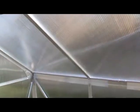For now, I'll let you guys go. I am going to go look at a solution for this, because I am not liking that, even though it is clipped down all the way up to the top. This thing is moving. The plastic is moving quite a bit. I'm just a little nervous that this might be the only day I actually get to use my greenhouse for anything like growing plants.